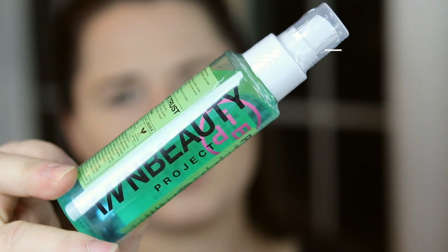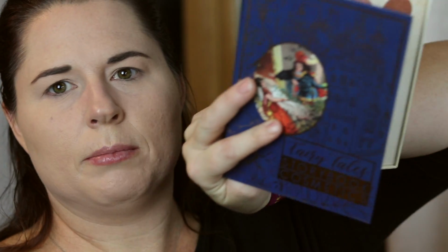Two more things. We have an Inbeauty Setting Mist. Set makeup, energize, and revive skin. And this retails for $32. And we've got a palette. Another storybook. I didn't do a video on my December BoxyCharm, but I got the green one. So, and this is a much larger one. As big as my face.